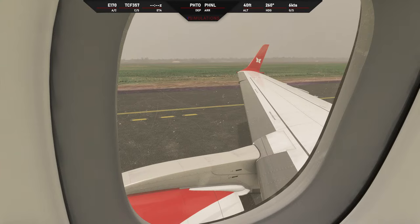What's wrong with Europe? It's full of Europeans. Oh, my goodness. Shots fired. Santos Dumont, Rio de Janeiro. Tow truck disconnected. Bypass pin removed.